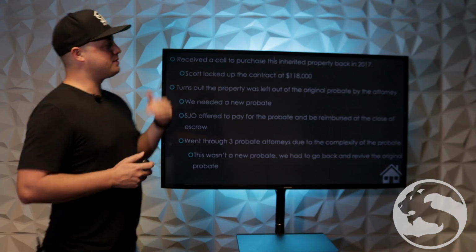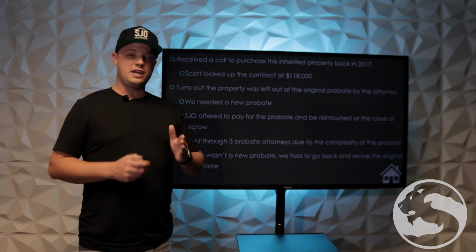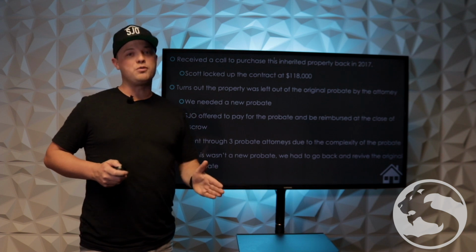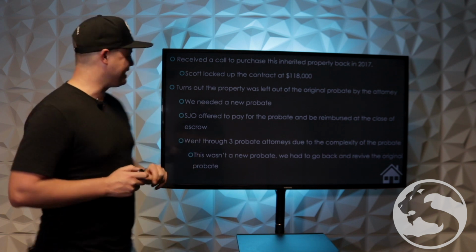Turns out the property was left out of the original probate by the attorney. The attorney really screwed her over. So when he processed the one property I'd already bought, he left this house out of it. And when I called that attorney and said, "Hey, what'd you do?" he had some choice words for me. So not a very friendly guy.